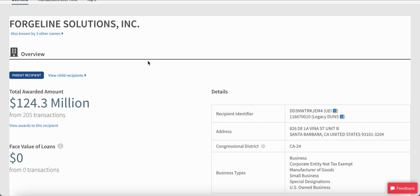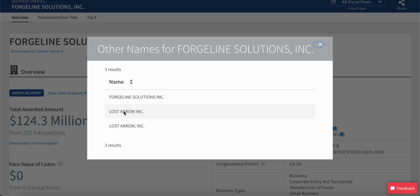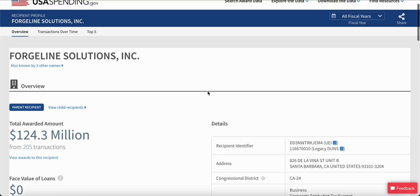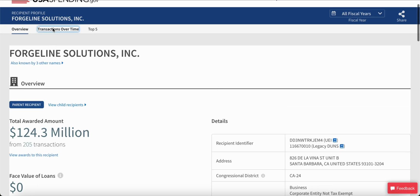So if we are looking into this, it says Forgeline Solutions Inc., also known by 3 other names, Lost Arrow, Forgeline Solutions Inc. And their parent company, it says address. This is their address. It's still the same. Santa Barbara, California, 826 De La Vina Street, Unit B. Please do not go to this address and hassle them. I'm just looking at their transactions, all this other stuff.